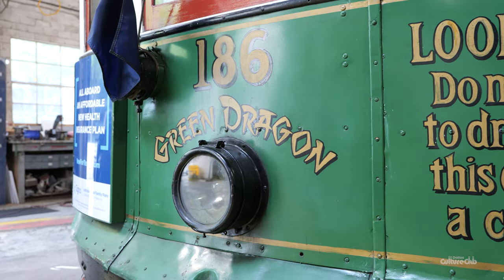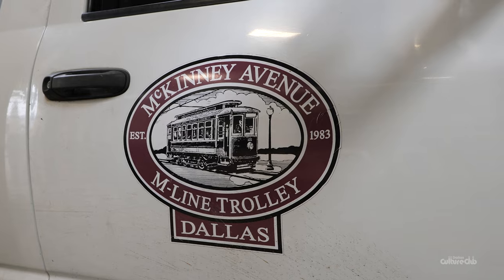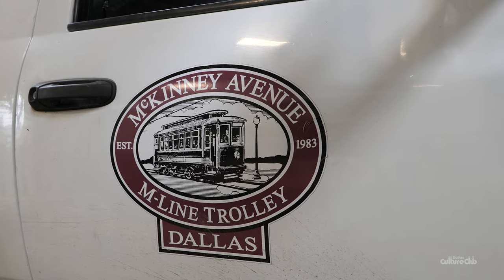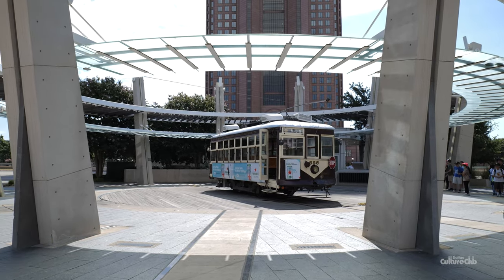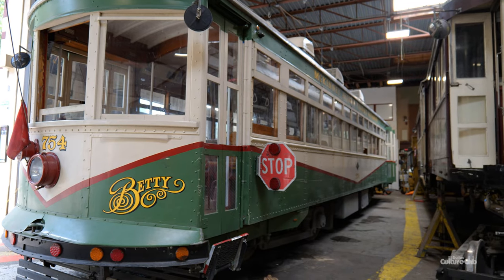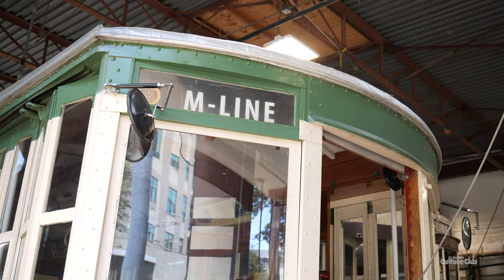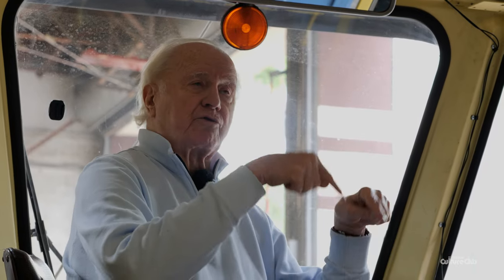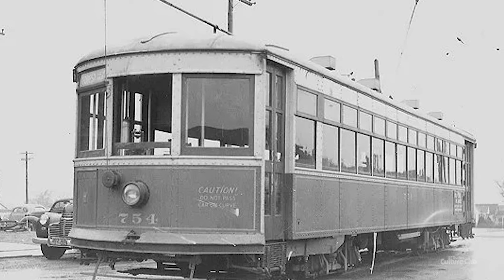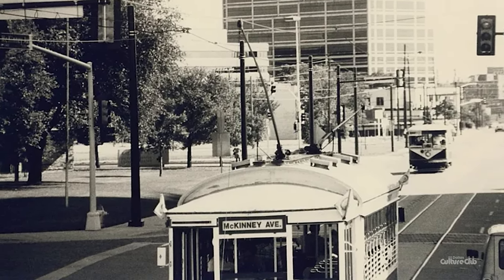It's been really fun to see the neighborhood grow, and with it, us grow and become a form of transportation for Uptown and downtown. As far as Uptown goes, I think that our system, I use the word character, adds a unique character to a neighborhood whenever you have a streetcar system, especially if it's historic. And three of our seven cars are cars that actually ran on the streets of Dallas before 1956. So we're saving history, we're preservationists, and we like old things.